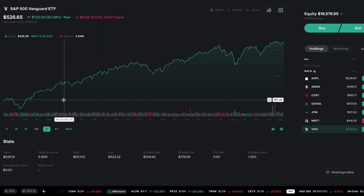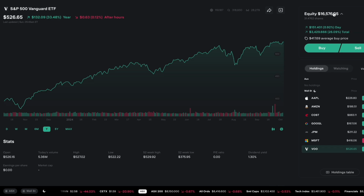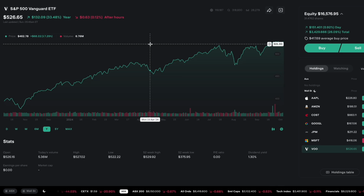I've held this portfolio when I was 20% in the red, and I plan to hold it long into the future. So having some exposure to the overall market and being diversified helps me sleep a bit better at night, knowing that if something was to happen to one of my stocks, there's still hopefully 499 others in the S&P that can help balance that out.